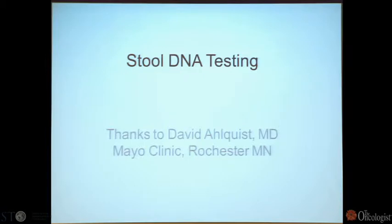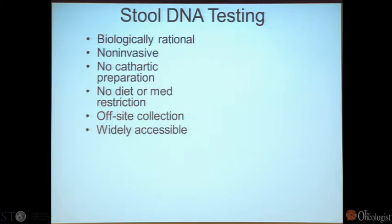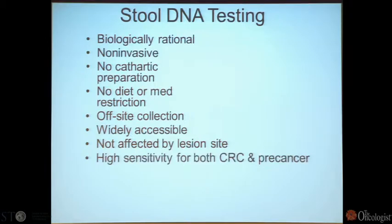Now, the genomic era has actually come to colon cancer detection. Stool DNA testing is biologically rational because rather than looking for blood, which is an intermittent marker of colon cancer present intermittently in the stool, the tumors or polyps are constantly shedding cells. It's non-invasive. It doesn't require a prep. You don't have to restrict diets or meds. You can do it in the privacy of your own home and mail the sample to a collection center, and it's widely accessible. It's not affected by the lesion site. It's highly sensitive for both cancer and for the precancers.